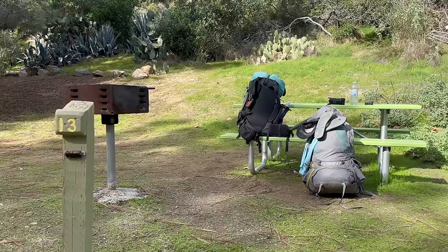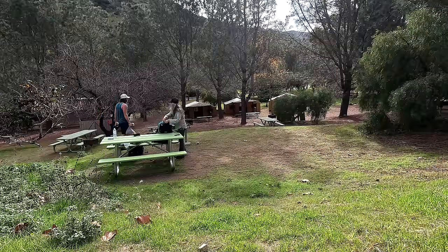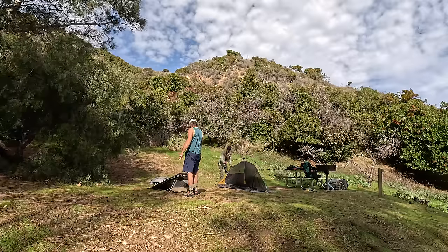You're required to stay in designated campsites on the island and store your food in food boxes, which look like the bear boxes that we're all familiar with, and you'll see why later.